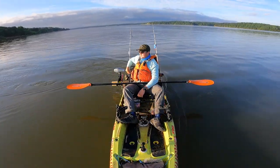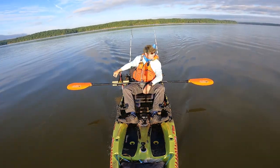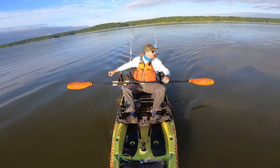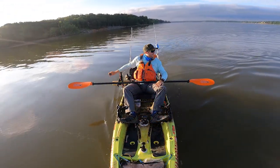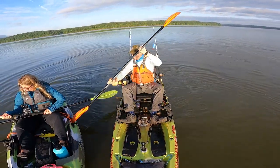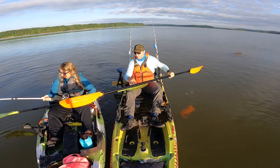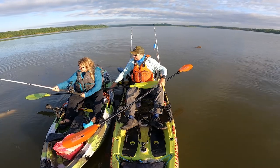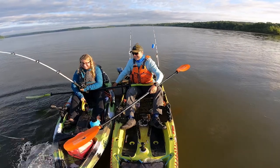Oh, that rod's doubled over. Is that peeling drag? Slightly. Oh boy. I'm gonna cut him off right here. It looks like you caught him right off that log jam right there. Holy smokes. I can't even get around Steph. No, he's decent. Oh my gosh, yes, he's decent.